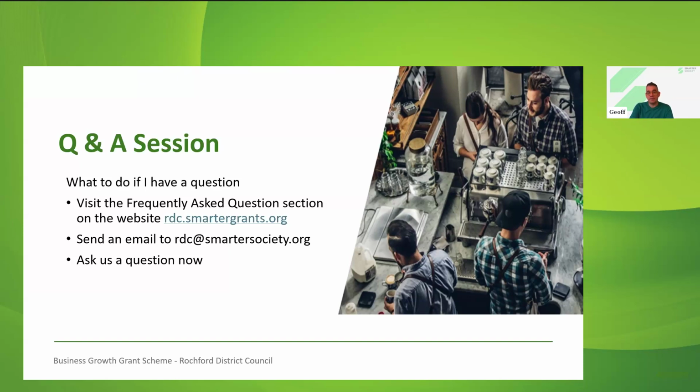So the next question is, can you resubmit if you want to amend your application? No, you are not able to resubmit your application. You can only submit once, so you need to check that the application's right. What you can do is that you do not need to do your application all in one go. Once you've started the application, you can save it, then go back in and amend it. So it's possible to do that, but once you've submitted, you cannot. You can only apply once.